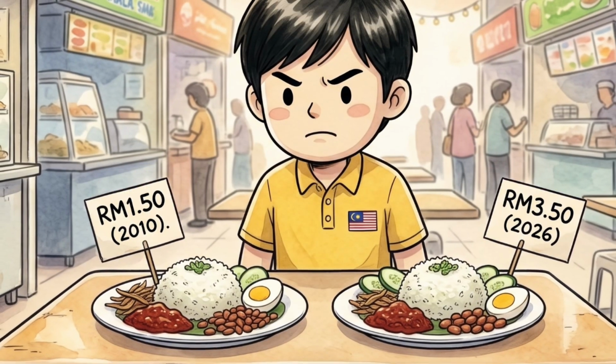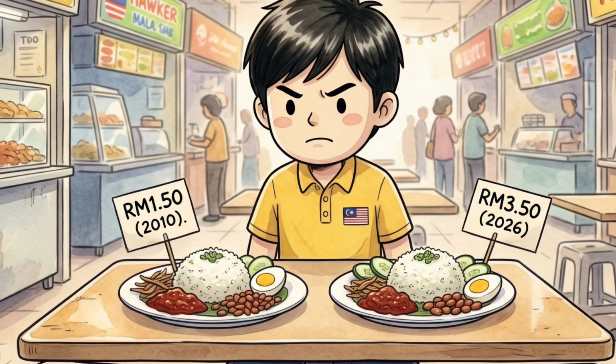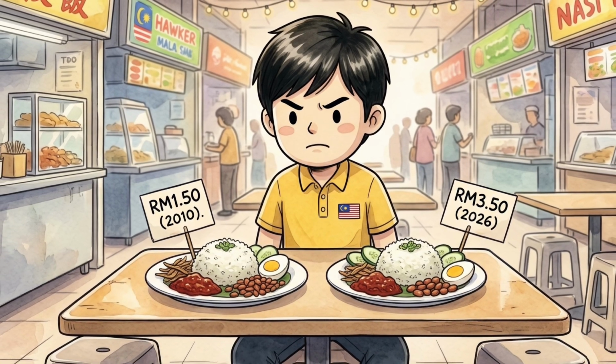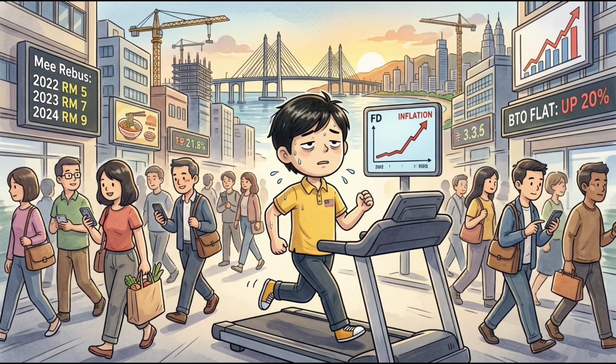Let me show you with real food. In 2010, a plate of nasi lemak cost you about 1.50 ringgit. Today, the same plate costs 3 to 4 ringgit. Your money didn't grow, the price of everything else did. That's inflation, and your FD at 2% a year is not keeping up with it.